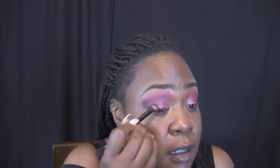A little bit with that cognac. And it's almost, wow, it's almost the exact same color as the one from Juvia's Place, almost the exact color. So that really looks pretty. Alright. Now what I'm going to do is I'm going to go in with a flat brush.